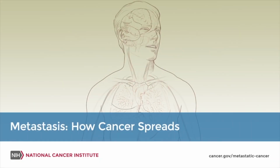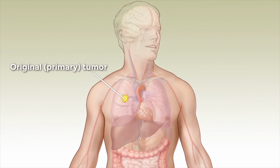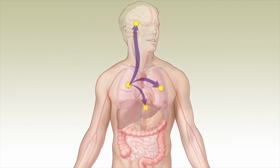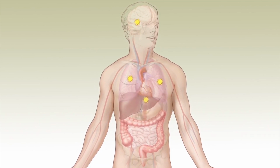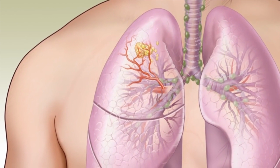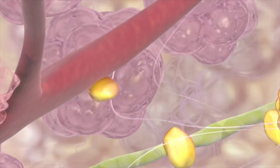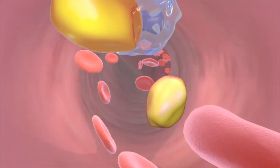Most cancer deaths are caused by metastatic cancer. Metastasis occurs when cancer cells break off from the original tumor, which is also called the primary tumor, travel through the body and begin to grow in other tissues and organs. Metastasis causes death by damaging important organs, such as the brain, lungs, and liver. Cancer cells continually break off from the primary tumor. Some of these cells may move into nearby blood vessels and lymph vessels. Cancer cells can travel along these vessel highways to other parts of the body.